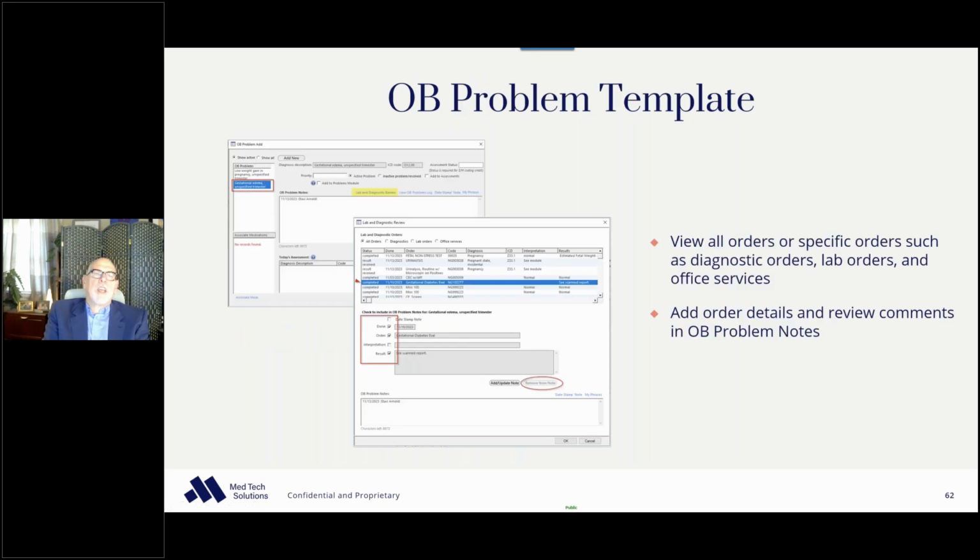There have been changes made to the OB problem template. Your providers are going to be happy because it now allows them to work the OB problems with the other things they're doing for the OB problems. If you look at this and you've looked at the chronic conditions template that is in NextGen, this has been modified to allow you to then add new problems and then work the problems that have been there for this patient.